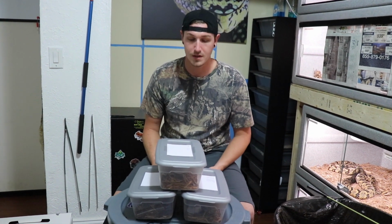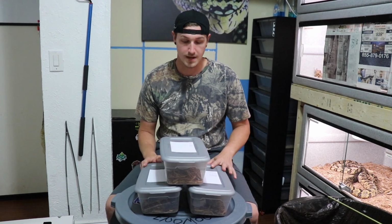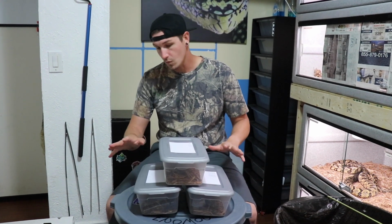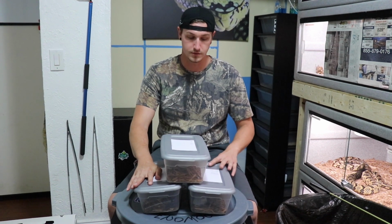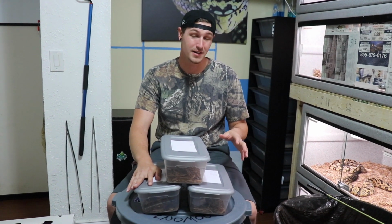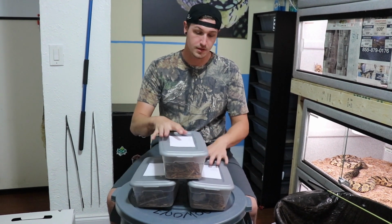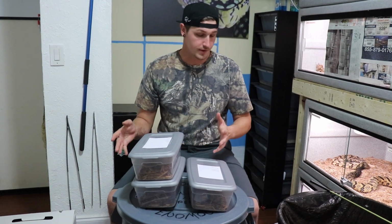So right here in front of me, I have 3 out of the 6 baby Mexican West Coast rattlesnakes we have left. One of them is sold to somebody, but I'm hanging on to it because of COVID. Delta, the shipping company for venomous snakes, is still shut down right now, so I'm hanging on to this for somebody who lives in Texas. But these 2 right here are for a very good friend of mine.